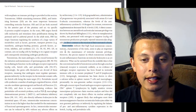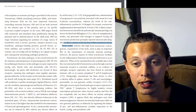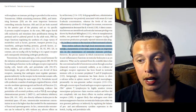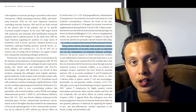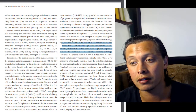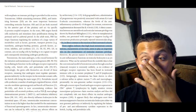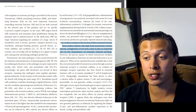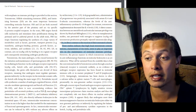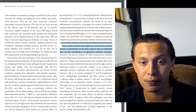These studies indicate that local testosterone concentrations characteristic of the testes seem to play an important role in the maintenance of testicular immune privilege. So remember, since the testosterone is being produced in the testes, it is still going to have a proportionally higher concentration of testosterone than the other parts of your body. So even if you are producing estrogen in your fat cells or in other locations of your body, it might not be enough to overrule the testosterone that is concentrated in your testicles.